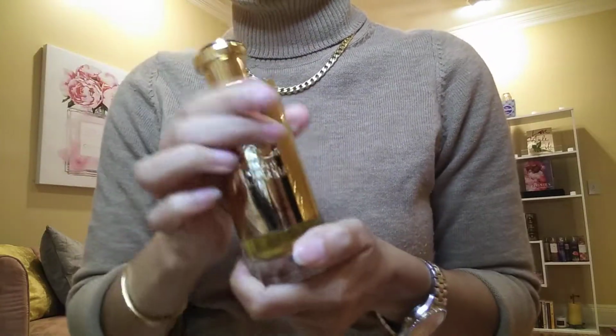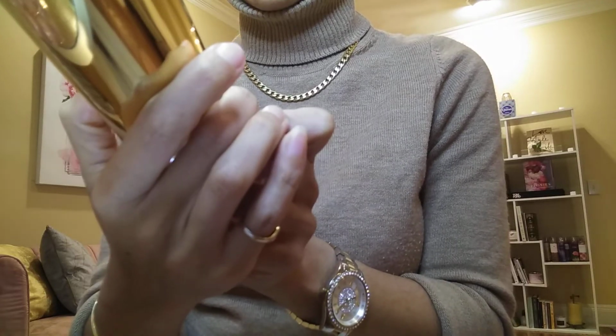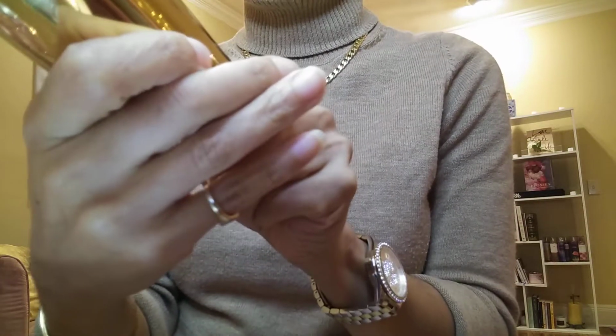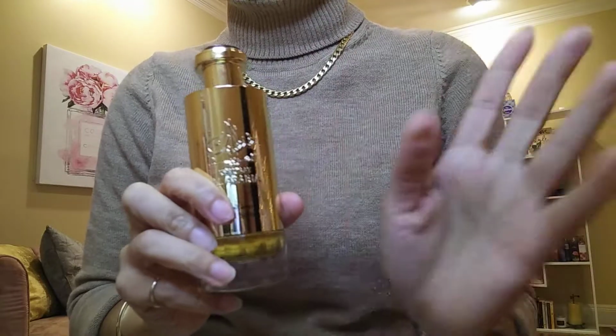So this is Khaltat Al Arabiya Royal Blends, excuse me. I think this is LATTAFA. I don't know, maybe I think it is LATTAFA. Whatever, just put it into Google. Khaltat Al Arabiya, Royal Blends. And this is, I don't remember the notes, I'm sorry, I really don't.